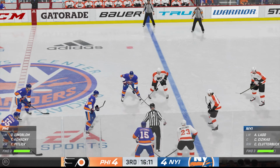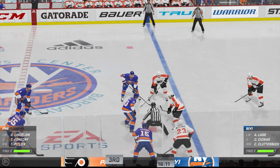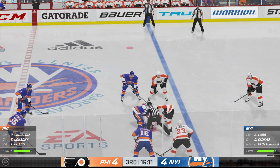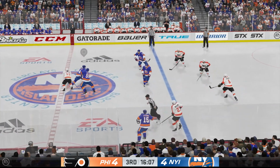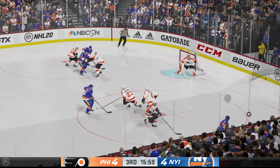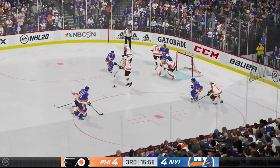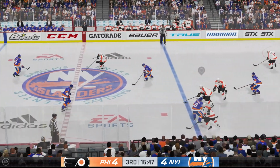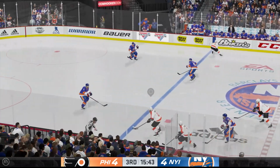Still plenty of time left in this frame. It's all tied up. Cizikas wins it. Puck grabbed by Hickey. Hickey's going to play it against the half wall. Blocked in traffic. And now it's grabbed by Niskanen. Up the neutral zone now.